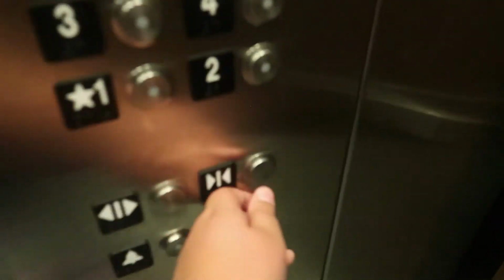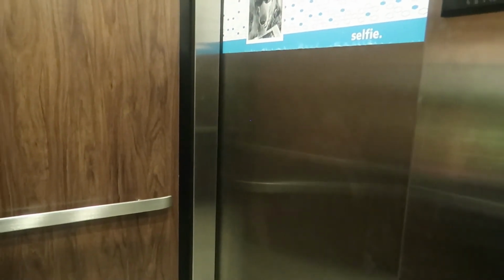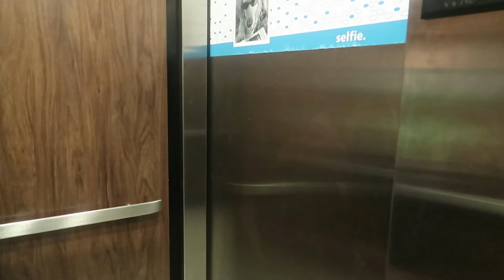No, no, don't do that. Third floor? Let's go to two now. There's a sticker on the inside of the door that might tell us who built this. Who built this elevator? They're in sync now. Yep. Okay. So if you look up here, you see it? It's right there. It's right here. Oh, right here.